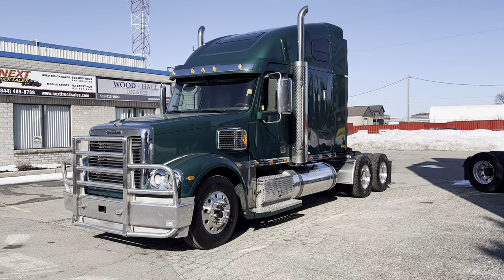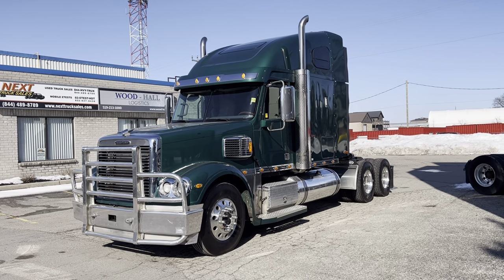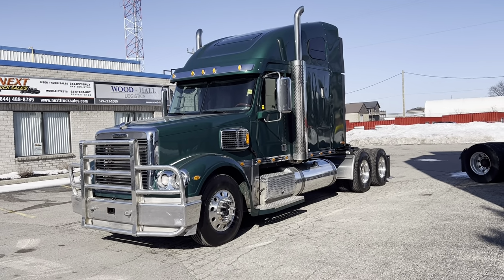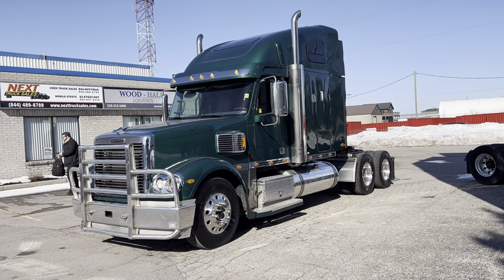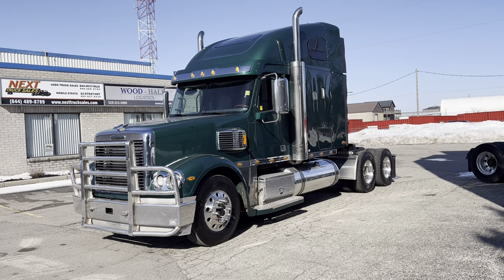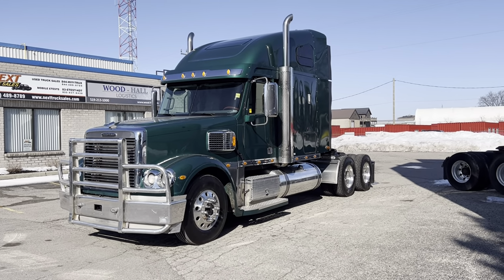Glider is a brand new truck built at the Freightliner factory. This particular truck had the Detroit Series 60 installed at the factory. It's a reman unit, recycled serial number from another truck that had the Series 60, and then we have 13-speed remanufactured and axles remanufactured. So remanufactured powertrain, brand new truck.